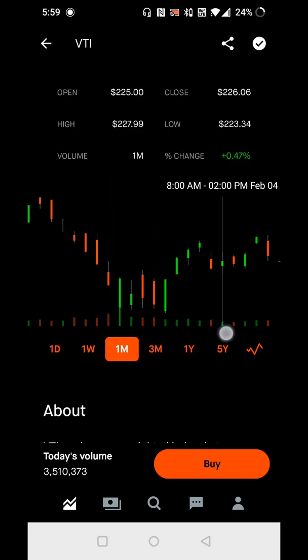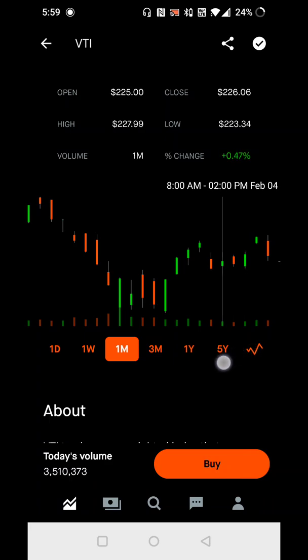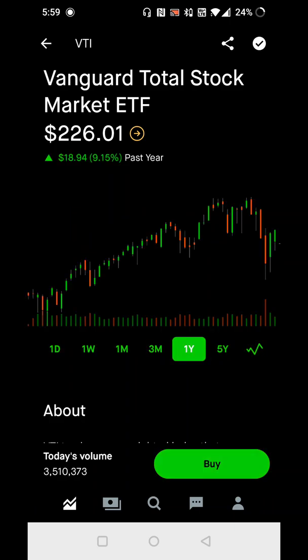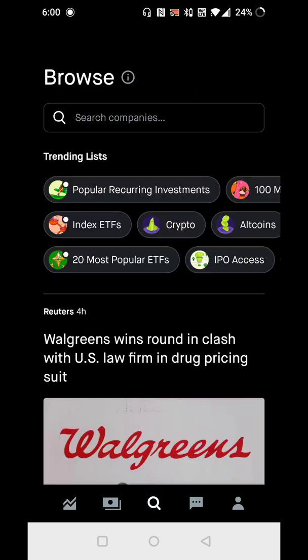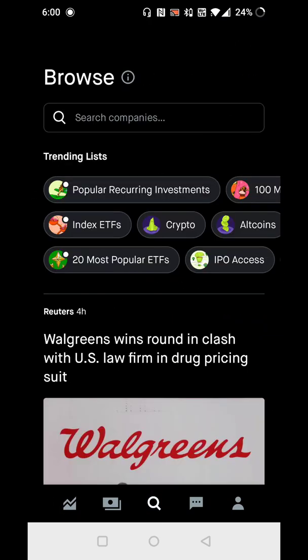VTI, I'm looking at. If it continues to dip, I'll be buying at 225 in the retirement account. I think we've gotten hit enough that it's an interesting spot to be buying. Still up 10% for the year, which is pretty impressive. Only 90% on the 5-year. But one thing we need to look out for right now is the inverted yield curve.